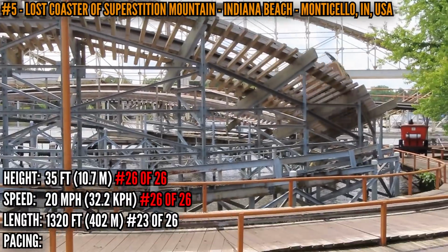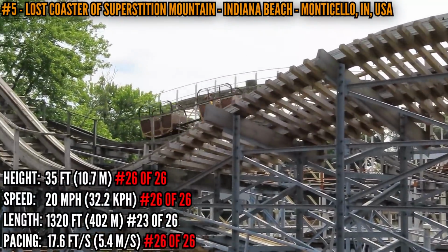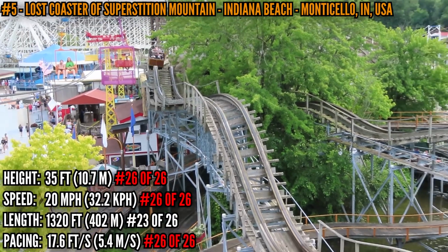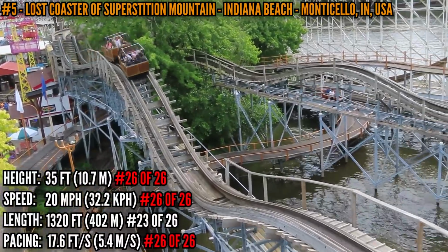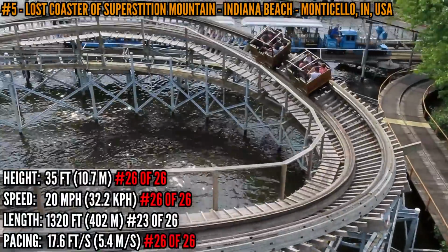It's close to last in length, ranking 23rd, and has by far the worst pacing at 17.6 feet per second, about 8 feet per second worse than Zach Zoomer. All that being said, the way this thing moves around with those tight turns and drops, it doesn't feel like a family ride at all. It's actually kind of insane. So that just brings me back to the moral of the story.